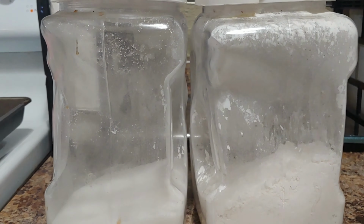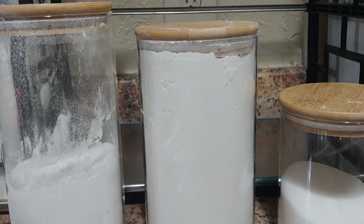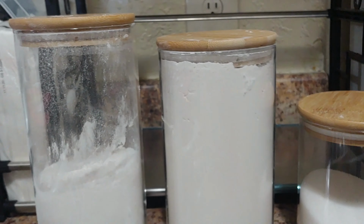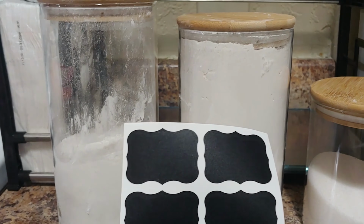Okay, there's 2 things I love about these containers. The first thing, I love the locking seal lid. It's keeping my spices and flours and everything fresh. That is awesome. And I also love that it came with these cute little black labels so I can label my items so I know the difference between my regular flour and my self-rising flour and my sugars.